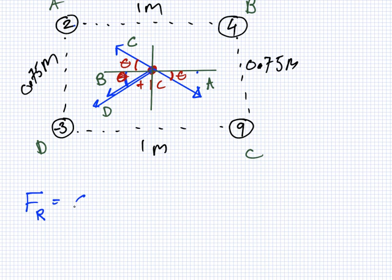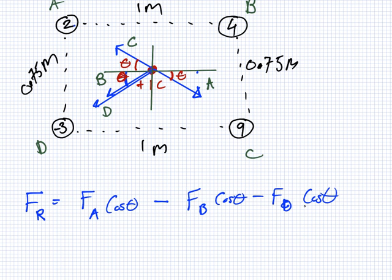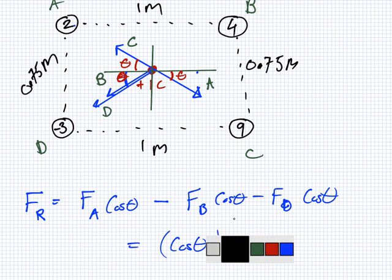So I'll write FA cos theta minus FB cos theta minus FC, D cos theta. Now because all the angles are the same, that's nice. That will just be cos theta times FA minus FB minus FC. How do we get the F? We need to use Coulomb's law. So that will be K.